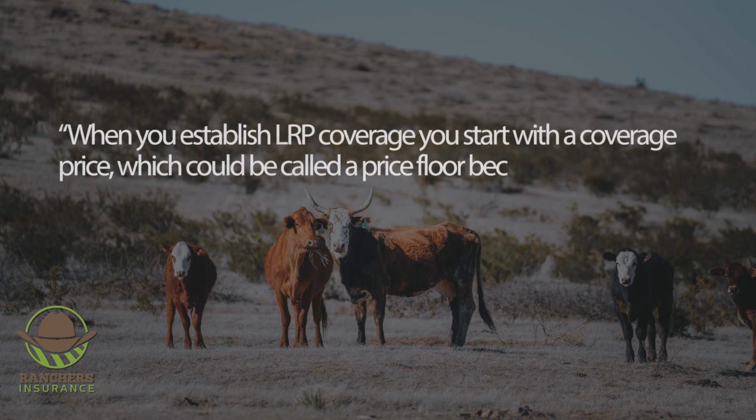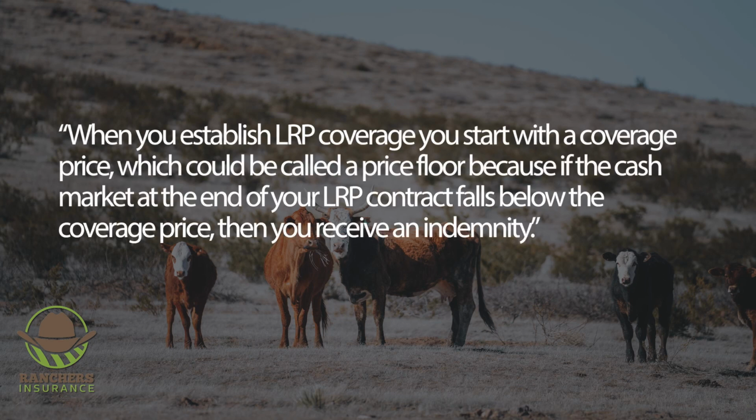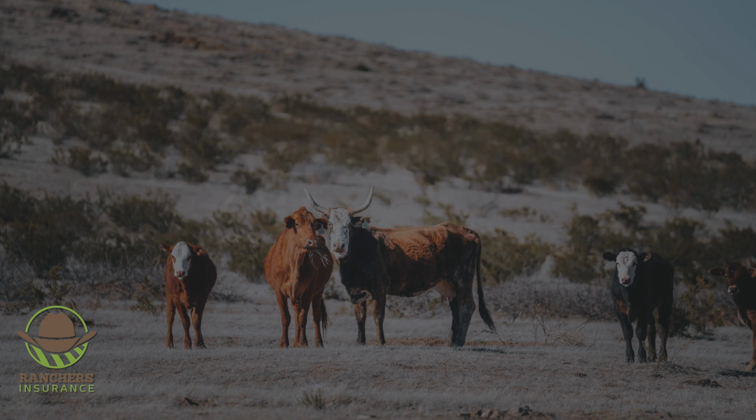When you establish LRP coverage, you start with a coverage price, which could be called a price floor, because if the cash market at the end of your LRP contract falls below the coverage price, then you receive an indemnity. When you established LRP coverage, your coverage was based on the feeder cattle futures, an estimate of what cattle prices might be in the future. Now, the contract is ended, and we need to determine if you are due a payment. So we need to determine the cattle prices at the end of the contract.